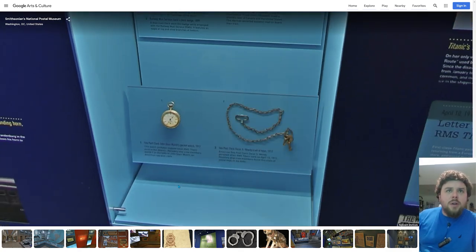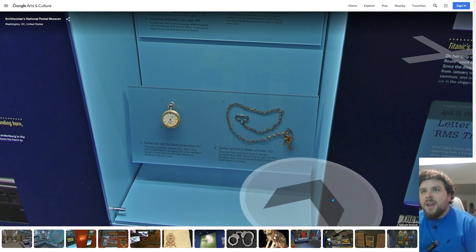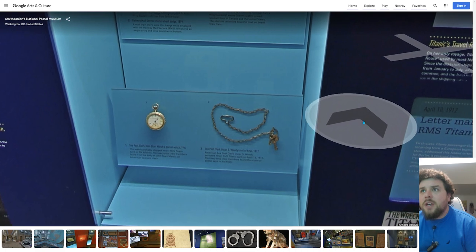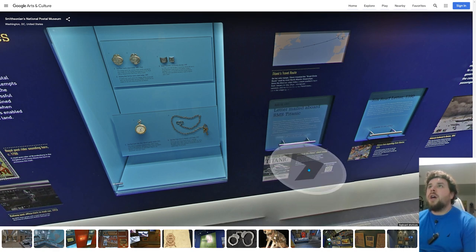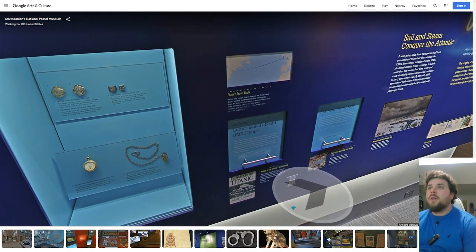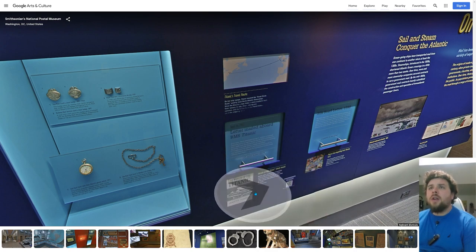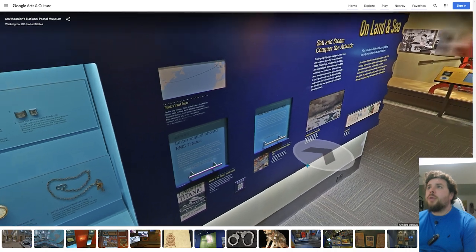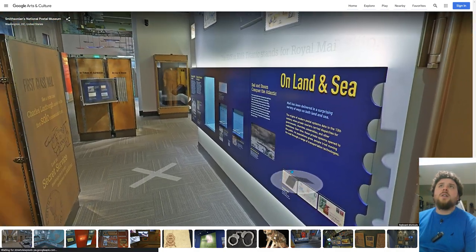Sea post clerk's pocket watch. Sea post clerk's set of keys from 1912. Oh my god, this stuff is crazy. Look at it, a letter mailed aboard the Titanic. You have to lift to see. They must be trying to keep the light off of these artifacts. Wow, they have a letter that was mailed aboard the Titanic. They have a Silk Road letter from 1390. That is crazy.